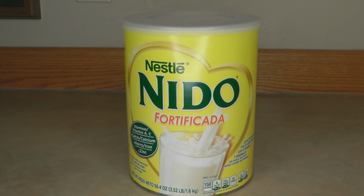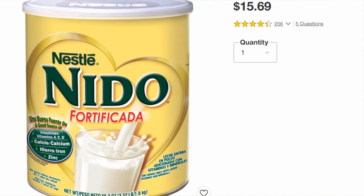When you buy the Nido powdered milk, it has 53 1-cup servings of milk. There's 4 cups in a quart, 4 quarts in a gallon, so you can see that you're getting a lot of milk with your 53 cups. I paid about $15 for the Nido milk at Walmart, but you need to look for it not with the other milk, but on the Hispanic food aisle. That's where you'll find the Nido Fortificada and the Media Crema. They're 2 great milks to add to your food storage.